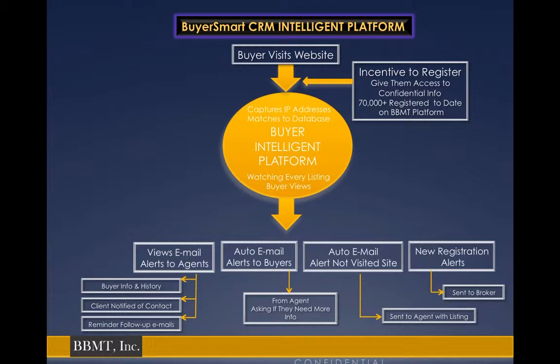The first thing that we do is we incentivize the buyer to register in the website. And the incentives are very simple but ingenious in that we will provide the buyer or the tenant with more information, such as the name and address of the location of the property, once they sign a confidential agreement, of course. And that incentivizes them to register. And so far on our BBMT platform since 2006, we've had over 70,000 people register on our websites.